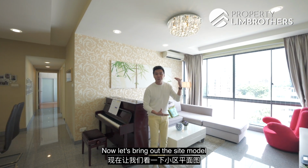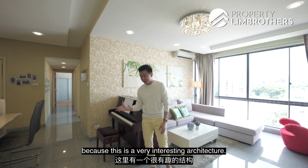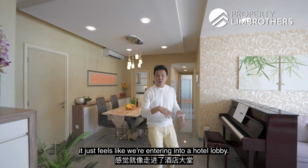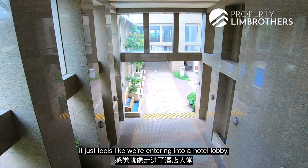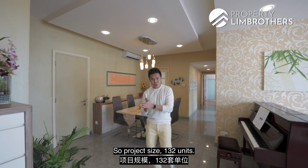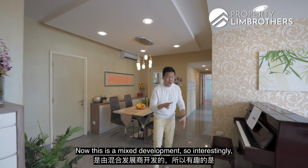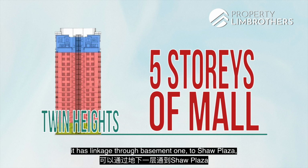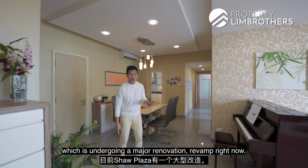Now let's bring out the site model and distribution chart because this is a very interesting architecture. What surprises me the most is that the moment when we drove in, it just feels like we're entering into a hotel lobby. So project size 132 units. Now this is a mixed development, so interestingly it has linkage through basement 1 to Shaw Plaza, which is undergoing a major renovation and revamp right now.